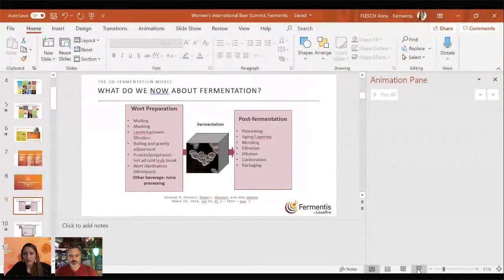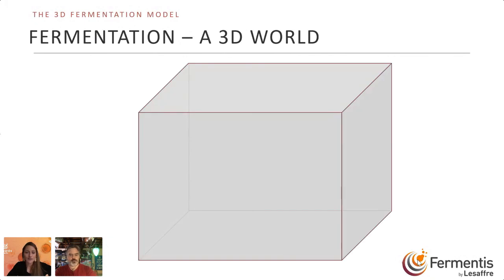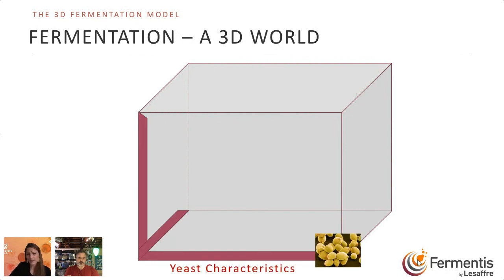All right. So moving on from this, I have this box that is now not black but gray. At Fermentis, we like to see fermentation as a three-dimensional world where the first dimension is the yeast intrinsic characteristics. If you're fermenting the same wort with different yeasts, of course, you don't expect the same thing from a lager strain as from a Belgian strain in terms of kinetics and aromatic profile. So it's the phenotype of the yeast strain expressing very differently.